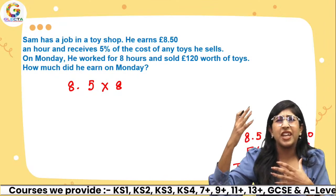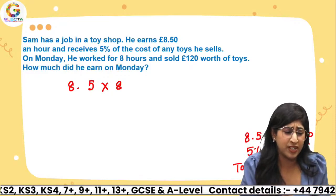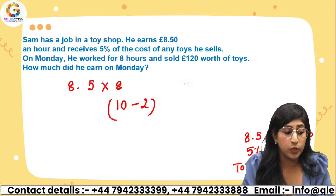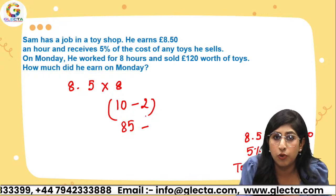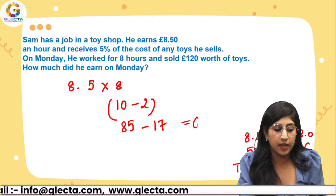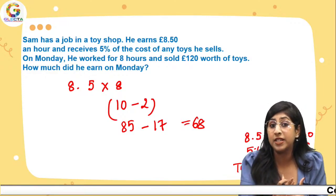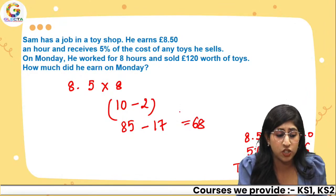Now instead of doing 85 times 8 and then shifting the decimal, no, boring technique. Let me write 8 as 10 minus 2. Do 8.5 times 10, which is 85, and 8.5 times 2, which is 17, and 85 minus 17, 68. You get the answer very quickly. That's how we can improve our mental math. So over here, I got this. This was a simple multiplication technique.